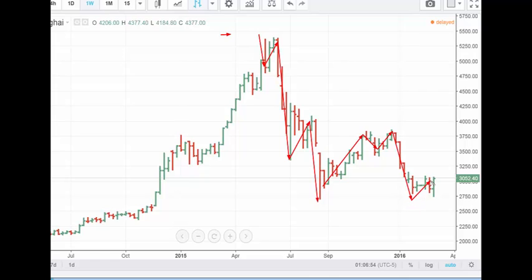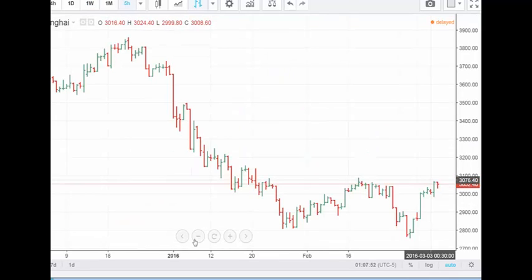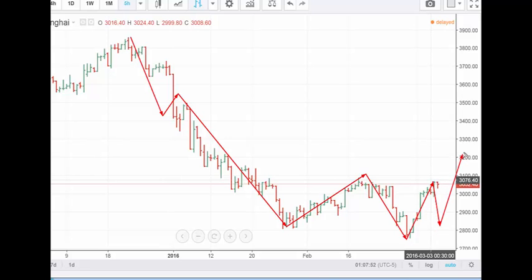With a correction now developing here. So let's have a look at that more. Okay, at this point I think we have to favour the count that we've got basically a 1, 2, 3, 4 and 5, and that this is an A wave followed by a B wave and then a C wave, so in which case it would be some weeks before we'd see a significant decline coming in China, but we could see something quite severe.